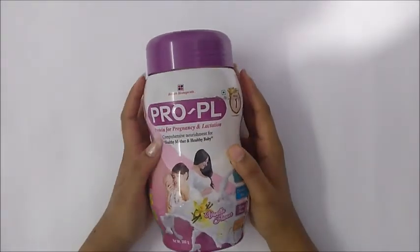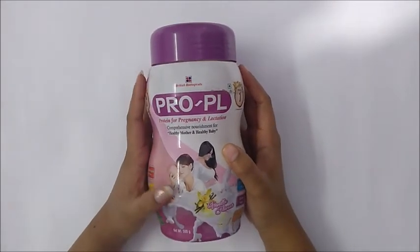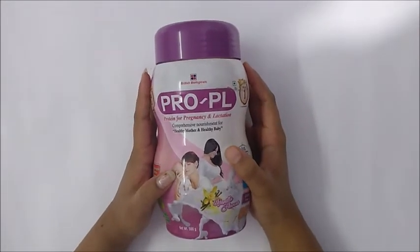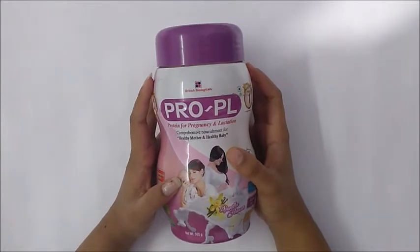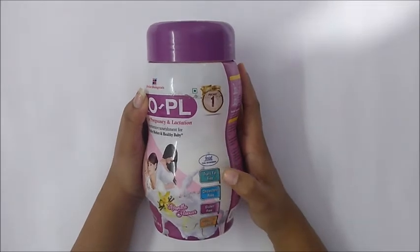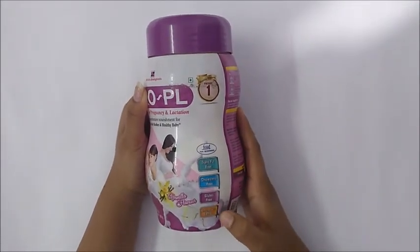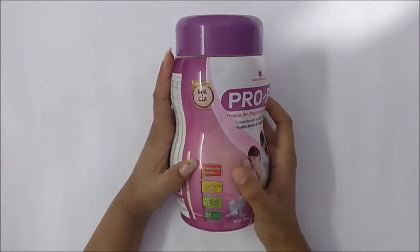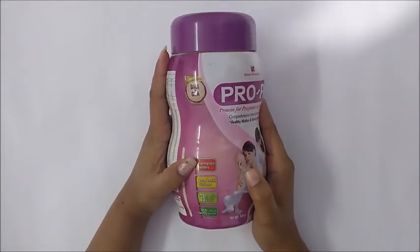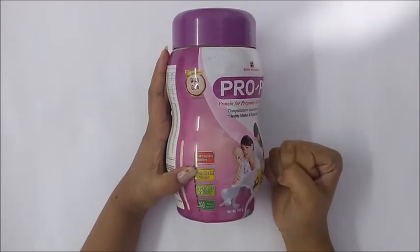Pro PL is a protein powder for pregnant and lactating women. This keeps the baby and the mother healthy. This is marketed by British Biologicals and it is trans fat free, cholesterol free, gluten free and enriched with saffron. And it is a hemoglobin booster and bone health nutrient. It improves your bone health.